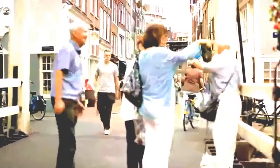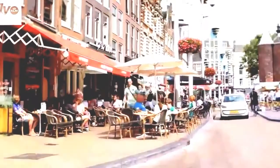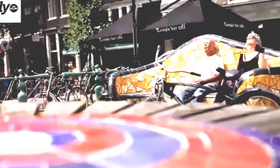Well, we are now in the center of the Newmarkt area, the actual Newmarkt. You can see it's one of the oldest parts of Amsterdam. If you look at the houses, everything comes together here. And now we're gonna have my first coffee of the day. We're gonna do that at Latij, it's my favorite coffee bar. It's just around the corner.